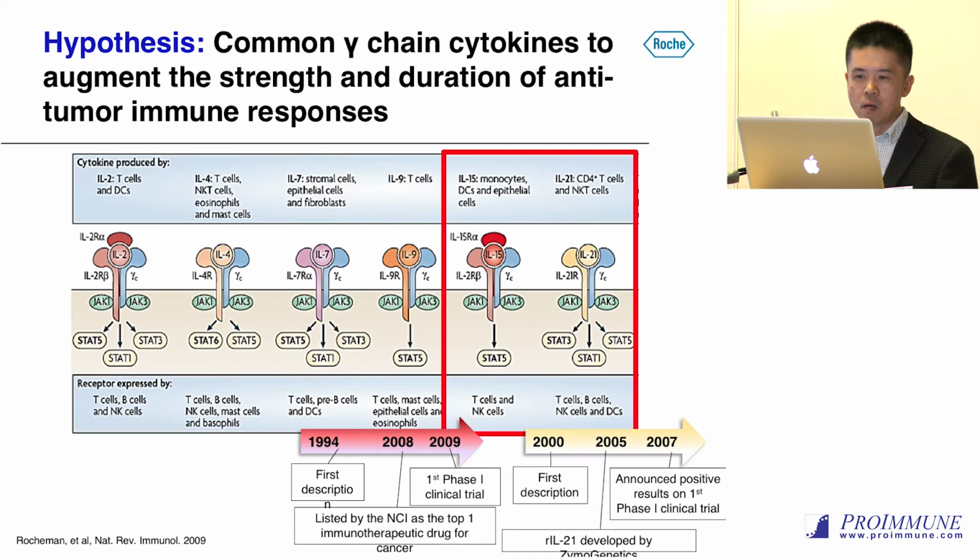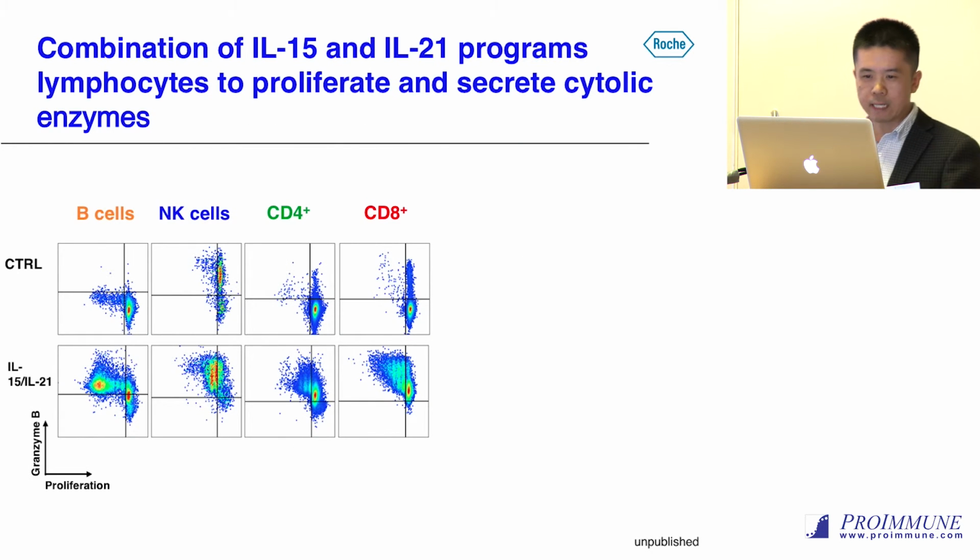I mentioned that I'm going to talk about two cytokines which belong to the family of common gamma chain cytokines, interleukin 15 and interleukin 21. In the past, both cytokines have been used in clinical trials as single cytokine therapy, but I guess for interleukin 15, because of toxicity issues, there were some difficulties in developing these cytokines as a drug. So we had a different idea, just by accident.